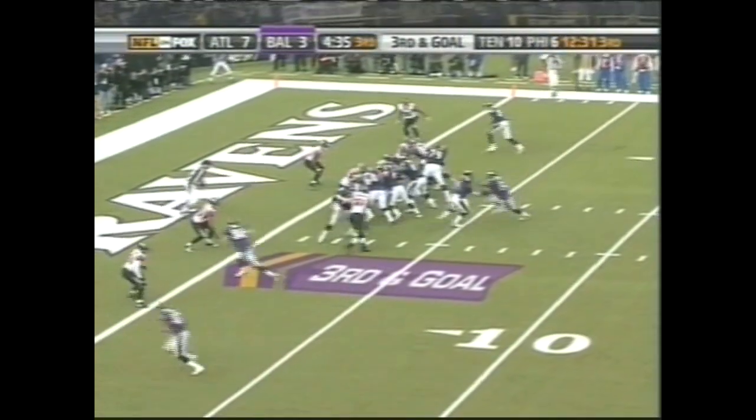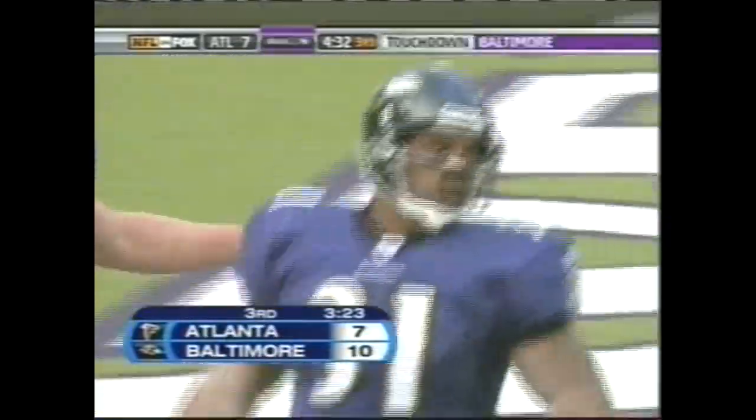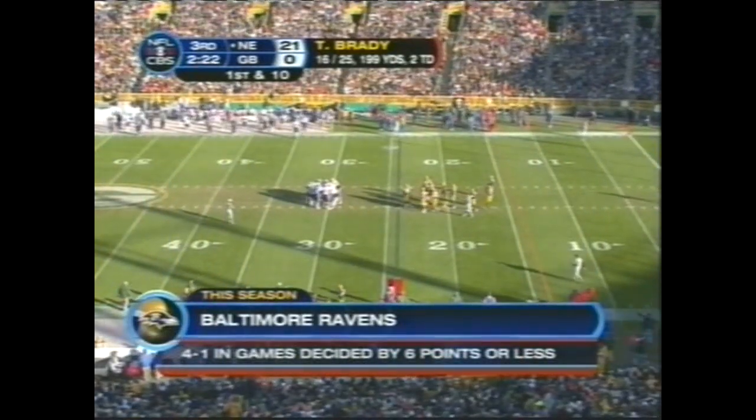We get an NFL Today update from JB in New York. Hey, Greg and Dan, take a look here. After a 59-yard punt return by B.J. Sams, Jamal Lewis untouched 2 yards to pay dirt. That capped a 7-play, 17-yard drive. 10-7 Baltimore on top of the Falcons. Back to Greg and Dan.